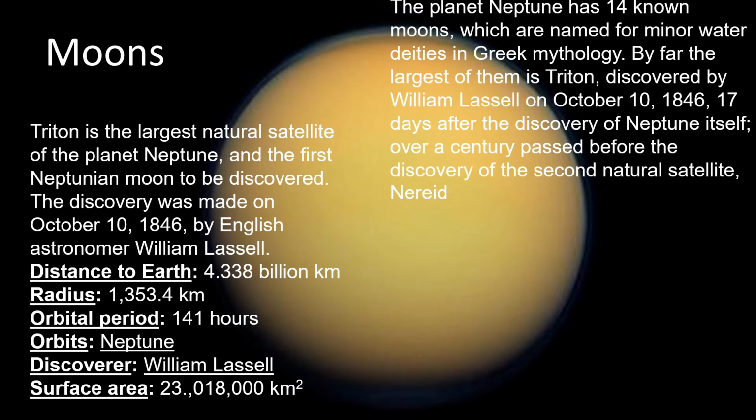Moons. The planet Neptune has 14 known moons, which are named for minor water deities in Greek mythology. By far, the largest of them is Triton, discovered by William Lassell on October 10, 1846, 17 days after the discovery of Neptune itself. Over a century passed before the discovery of the second natural satellite, Nereid. Triton is the largest natural satellite of the planet Neptune and the first Neptunian moon to be discovered. The discovery was made on October 10, 1846 by English astronomer William Lassell.